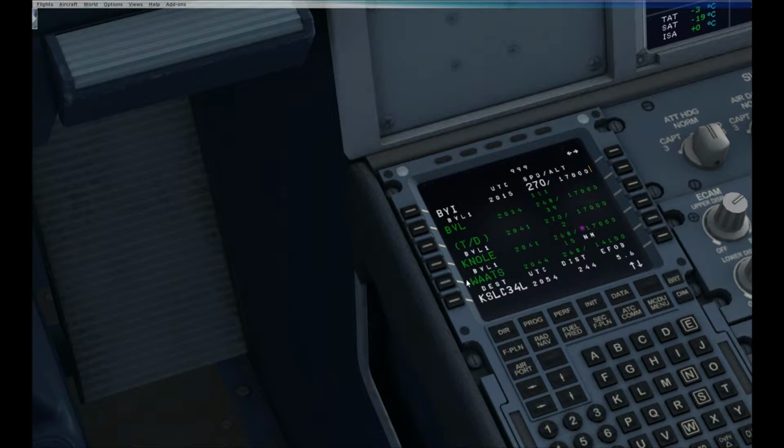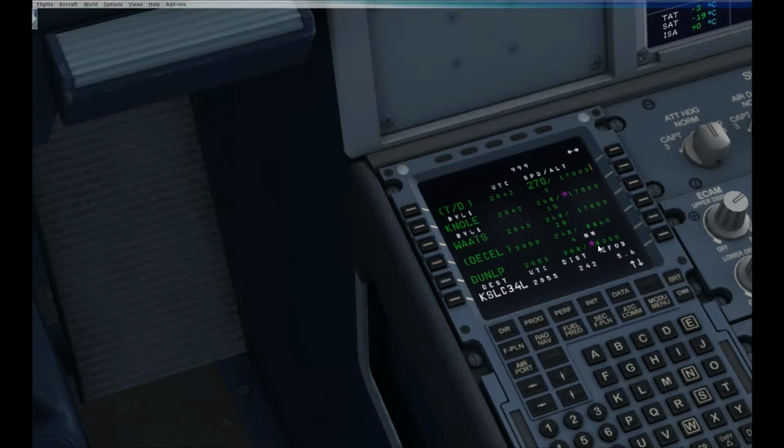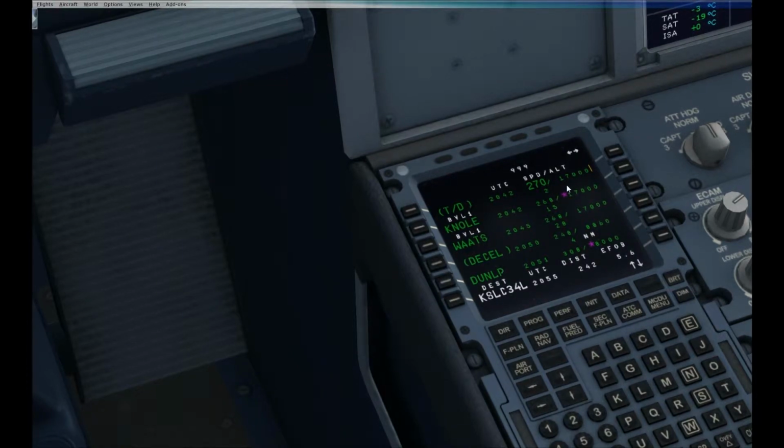When I reach Watts, I need to be at 14,150. It's just recalculating that. I still need to be at 17,000. But when I get to DUNLP, I need to only be at 8,000. So I need to maintain my altitude of 17,000 until I reach Watts. These are the waypoints that have been calculated by the MCDU for the BVL1 STAR.